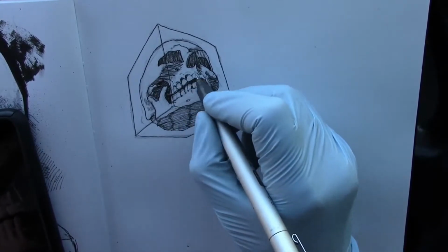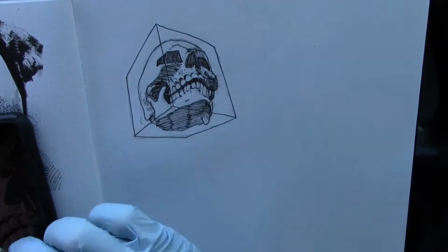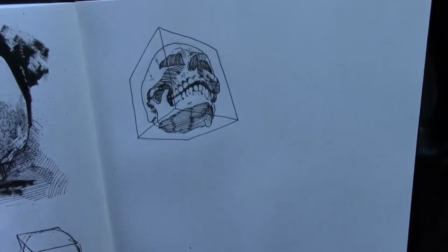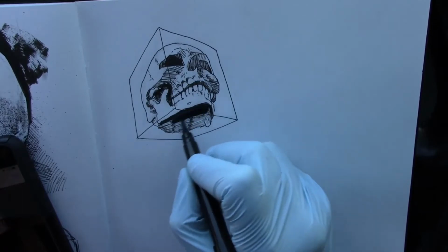And this is my new world here, is I just take my camera everywhere I go and draw and practice and film it. It's a good time. It's a lot of fun.